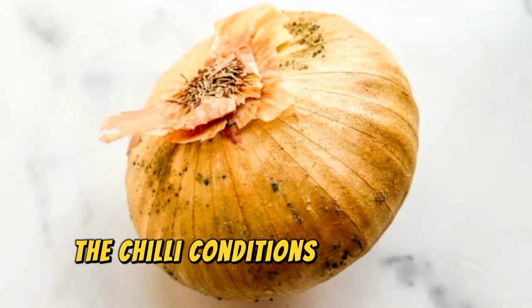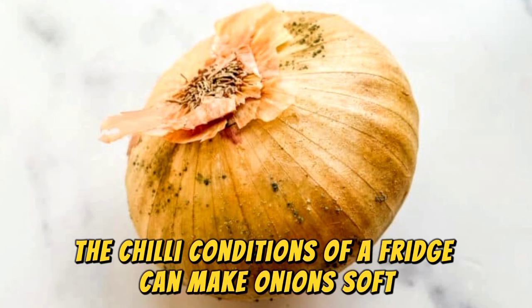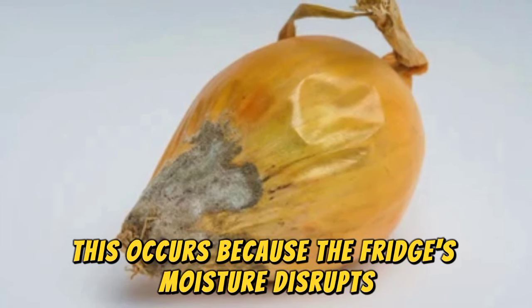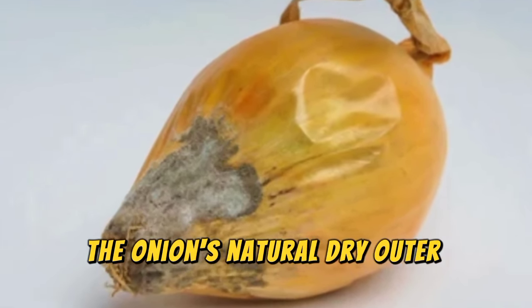The chilly conditions of a fridge can make onions soft and more prone to mold. This occurs because the fridge's moisture disrupts the onion's natural dry outer layers.